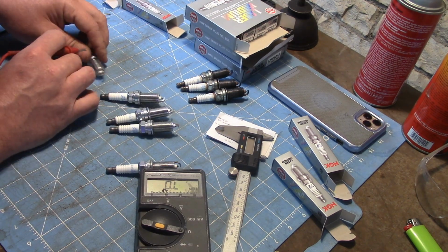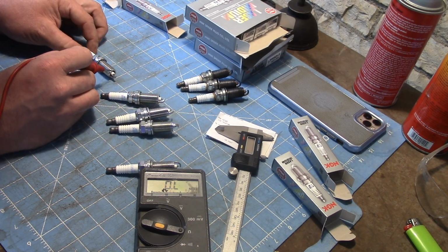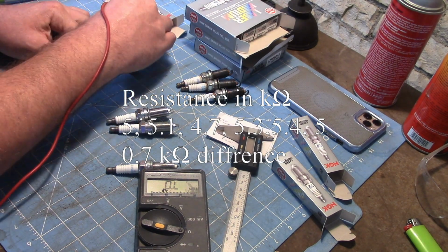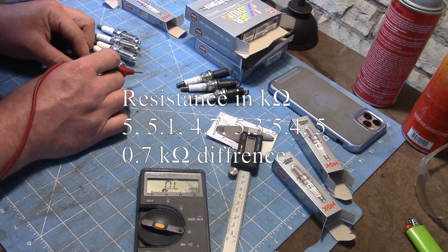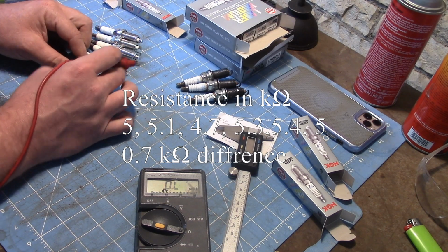So let's try grouping the resistance of these and matching the resistance. So this is 5, 5.1, 4.7, 5.3, 5.4, 5, 5.1. Huh. Alright, having trouble. 5. Okay, so where was 5?